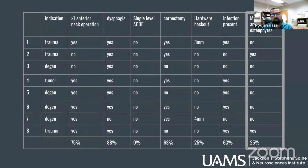I might start with my colleague, Dr. Pate. Dr. Pate, could you share with us your experience and if these findings make sense to you?